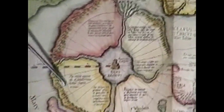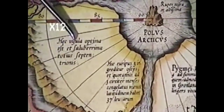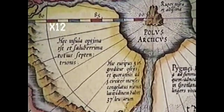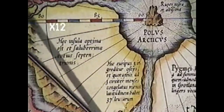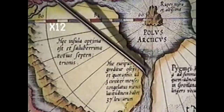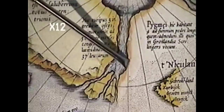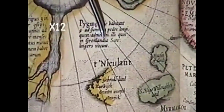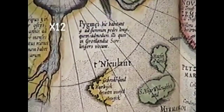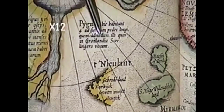Now let us go down here. This describes that this is the healthiest and most fabulous island in the north. This here describes that this river or channel flows northwards and is divided, and it has 3 openings into the outer sea, and this particular channel is approximately 37 leagues wide. Over here on this island, it describes that here live small people or pygmies about 4 foot tall, which are called skrælingers in Greenland.